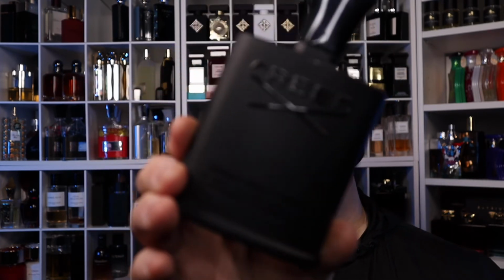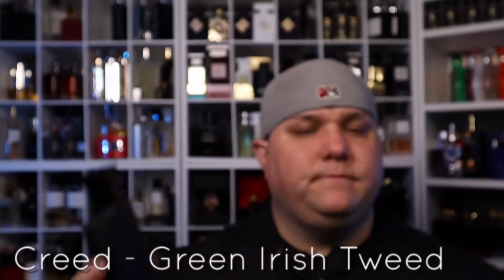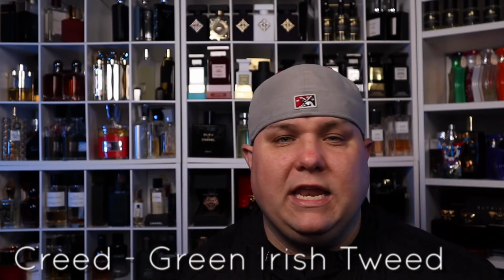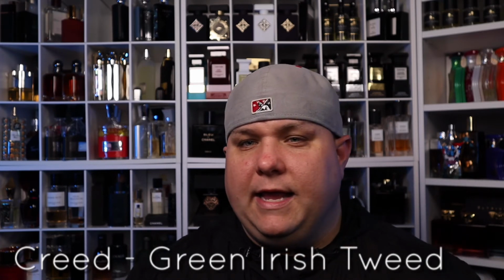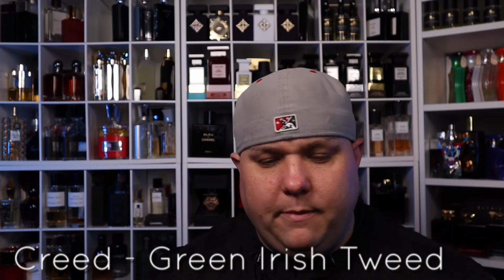The last one on the list is one of my favorite fragrances of all time, and is this one right here, Creed Green Irish Tweed. I personally really love this fragrance. It's just really something special about it. It's green, it's spicy, it's fresh. It's just got a lot of great notes to it. It's woody.